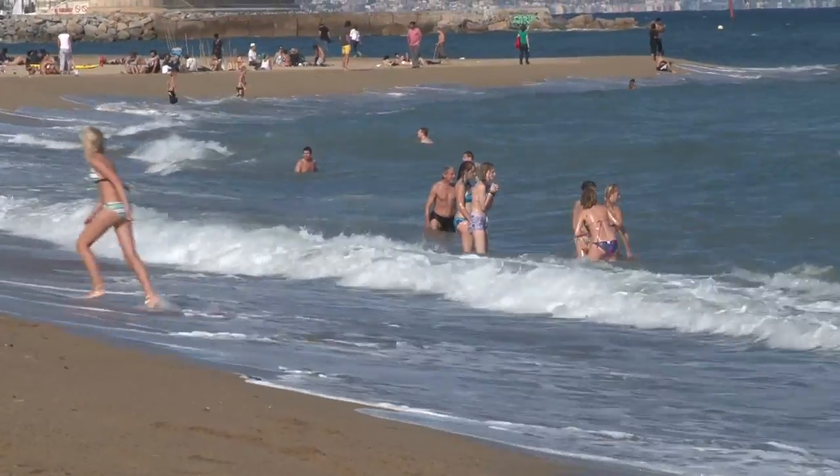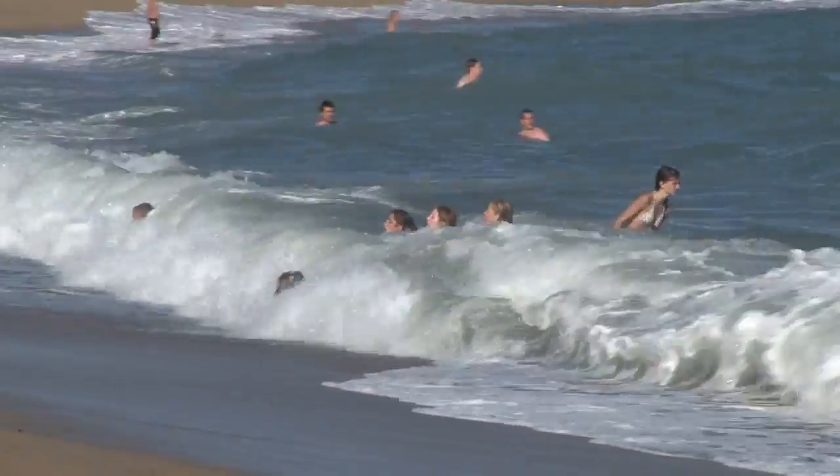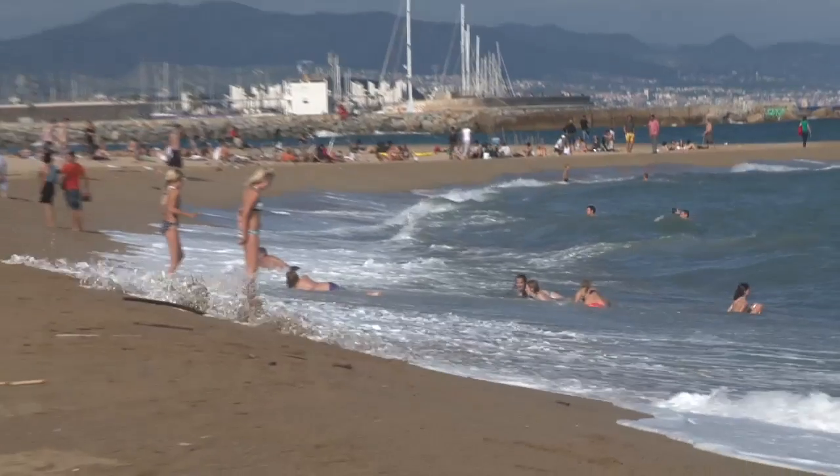And from here, it's an easy stroll or taxi ride back to the center of town to complete your visit to Barcelona.